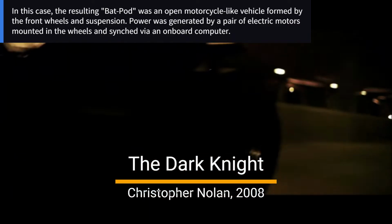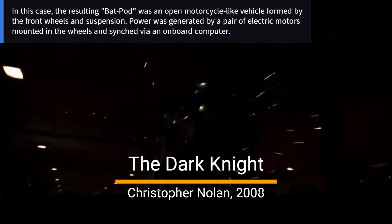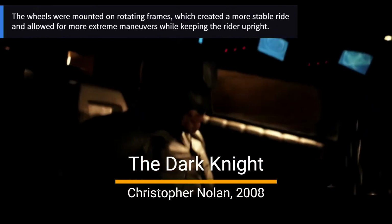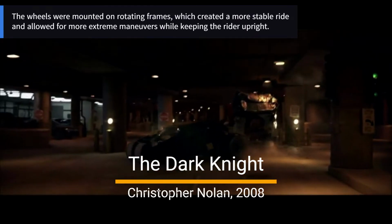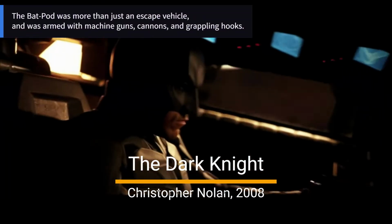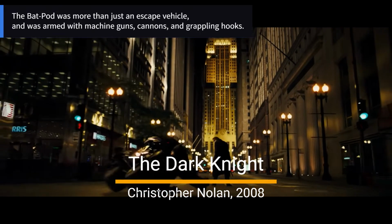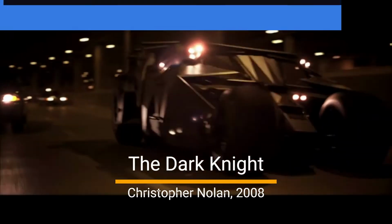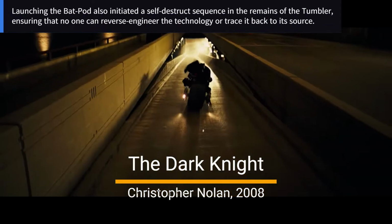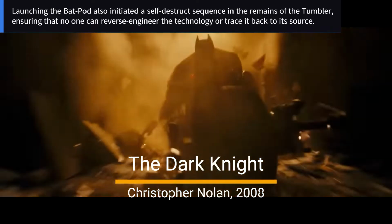Power was generated by a pair of electric motors mounted in the wheels and synced via an onboard computer. The wheels were mounted on rotating frames, which created a more stable ride and allowed for more extreme maneuvers while keeping the rider upright. The Batpod was more than just an escape vehicle and was armed with machine guns, cannons, and grappling hooks. Launching the Batpod also initiated a self-destruct sequence in the remains of the Tumbler, ensuring that no one can reverse engineer the technology or trace it back to its source.